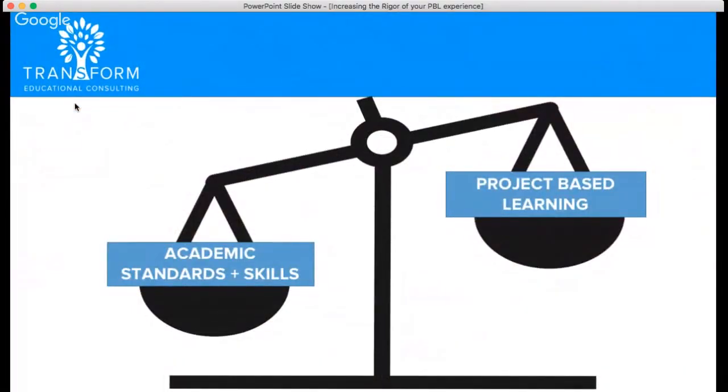The relationship can't be out of whack. I don't know if you've experienced this, and we're going to talk about some of my experience, but sometimes academic content and skills will take the front seat in terms of the learning experience, and project-based learning will kind of be the dessert on the side.